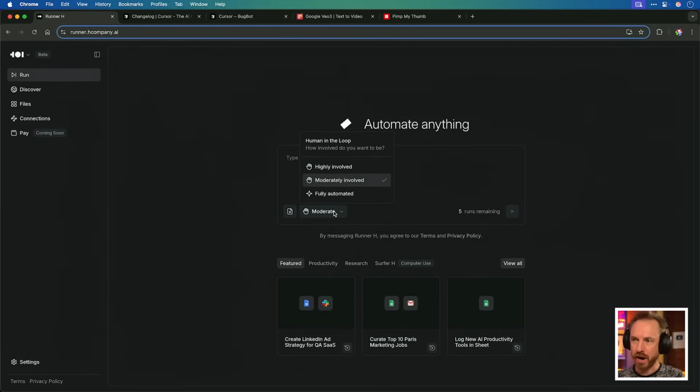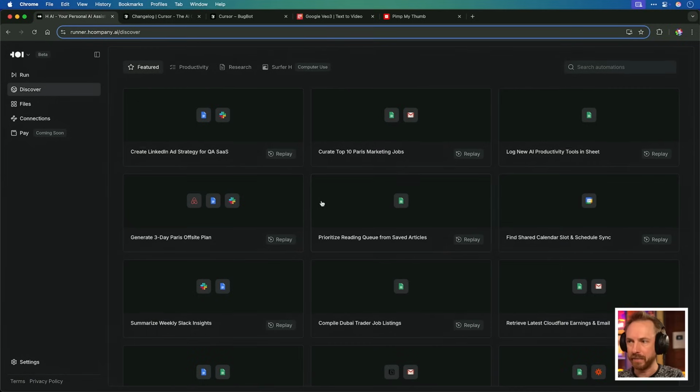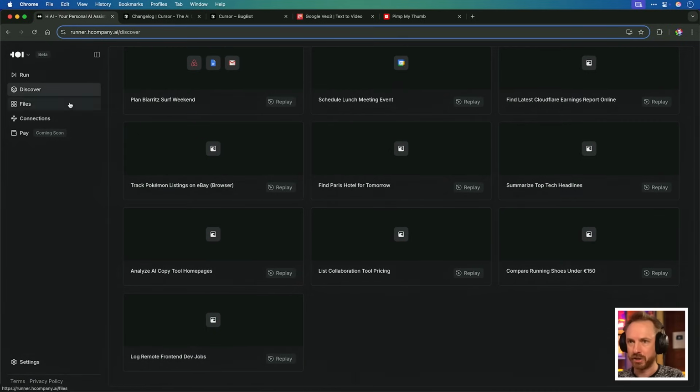It asks you what kind of human interaction you want. Fully automated, highly involved. I'm going to go in the middle. But before I do my first prompt to set it off doing things, I'd like it to do some research for me. You can also look at the Discover. It's got some templates of some of the tasks you can get it to do.